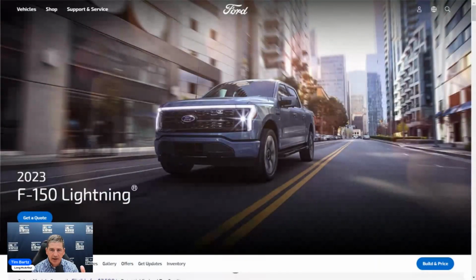So let's dive in. We're going to go to Ford's website. And I know I said this, hey, 24 is not available. Well, 23 and 24 look pretty similar, especially when it comes to the Pro version. So let's go through this. When you look at the 23 F-150 Lightning, it says get a quote. You cannot order one. So why is the build and price still available on the 23 model year when you can't order one? Because there's going to be inventory showing by dealer lots, and as long as there's inventory, they're going to have the build and price available because of that.